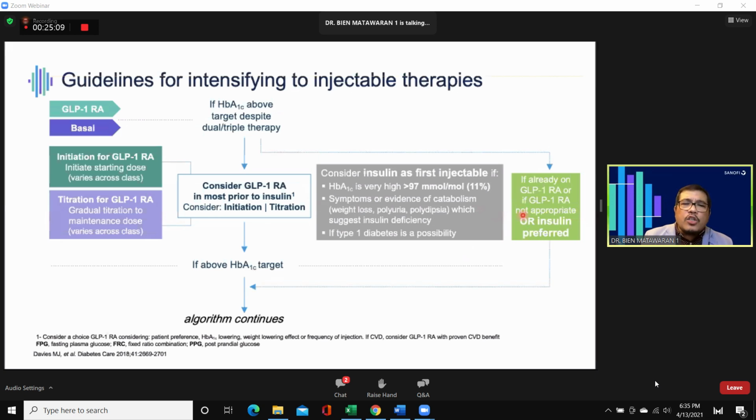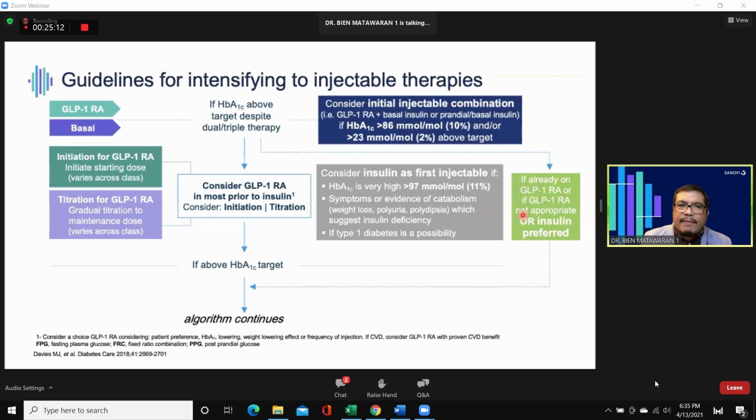Okay. So what is very important in this algorithm is that there are recommendations now that you can consider as initial injectable a combination of a GLP-1 receptor agonist and a basal insulin. And you consider this combination for those patients with HbA1c of more than 10% or those more than 2% above your target. So for example, your target for your patient is 7%, and the patient is at 9%, then it may also be reasonable to start your patient on a fixed ratio combination of a GLP-1 receptor agonist and a basal insulin. Okay, so this is the ADA recommendation.